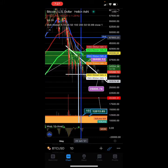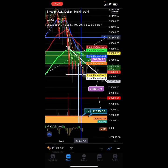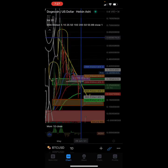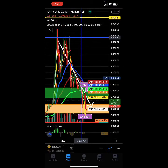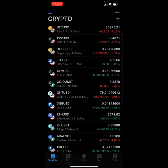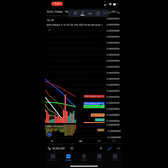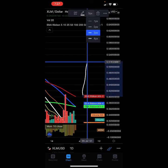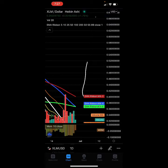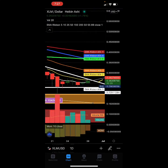One more coin that we can do is, people like XLM. Do I have XLM on here? I do. Let's go to XLM. People seem to like that coin. XLM. You can see in the daily time frame. I always forget I have this drawing tool on. I love my drawing tool, but I end up writing all over my chart.